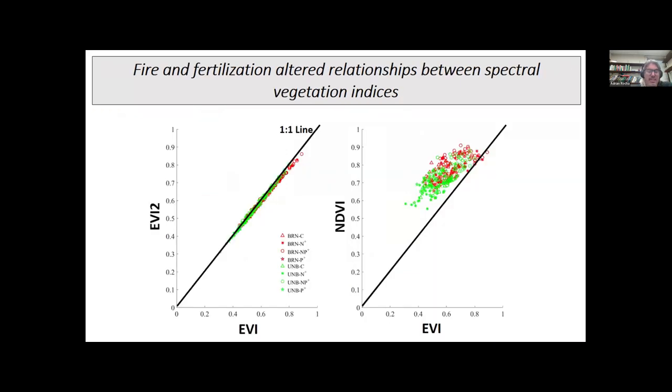And so we looked at 3 different vegetation indices. The Enhanced Vegetation Index, EVI, which uses the blue band, the red band, and the near infrared band. And we compare this to the 2-band EVI, which puts additional weight on the red reflectance to account for changes in background reflectance. And then we also compared EVI to NDVI, which is the standard vegetation index typically used for tundra. The red points are the burn site plots, and the green points are the unburned site plots. And you can see here that EVI and EVI2 line up nicely 1-to-1. There's very little scatter. But when you look at EVI versus NDVI, you see a lot more scatter. You don't see them going on the 1-to-1 line.